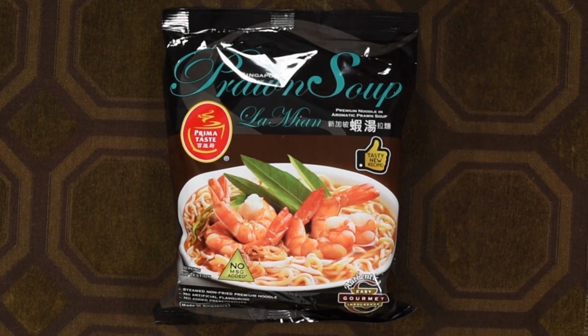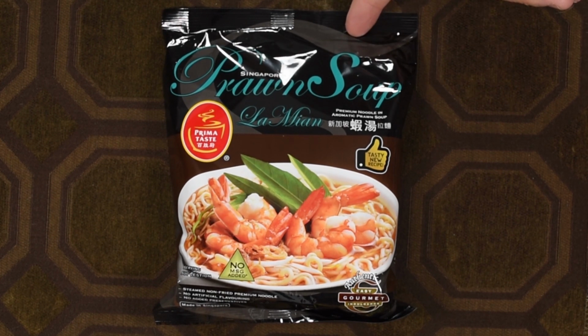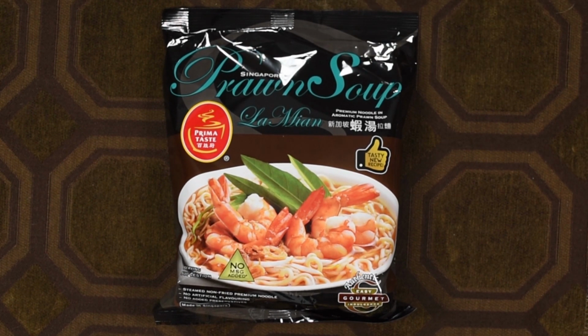And finally, the main thing that they wanted to get over to me, this is their new recipe prawn soup. I've tried it a couple times before. Not bad. But this is a new recipe. They're promising wow, wow, wow. So yeah, I'll definitely give this a try.